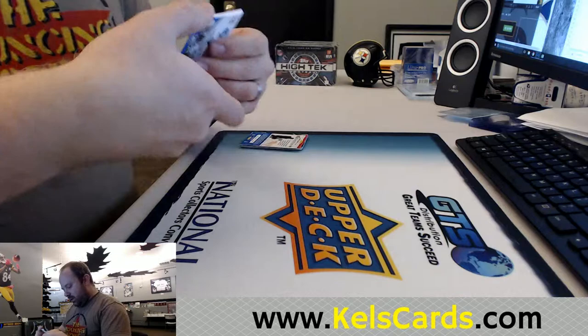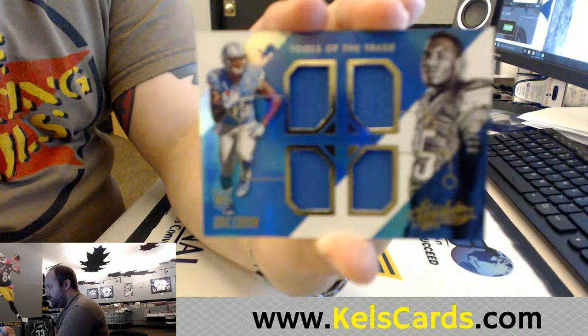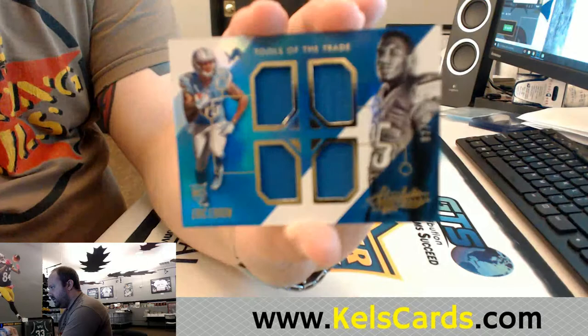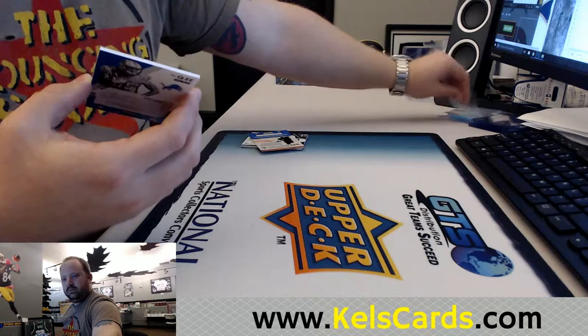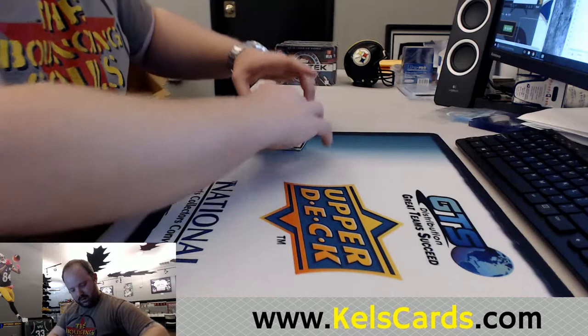Quad patch, 82 of 99, from the Lions, Eric Ebron. Okay, random eye over the sleeves. Don't speak too soon, Heath.